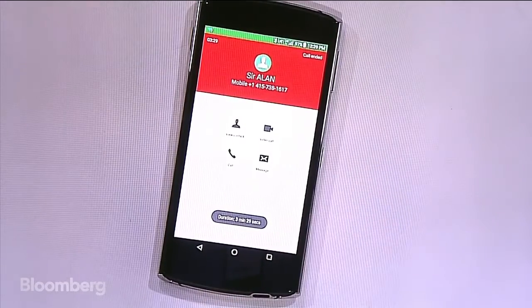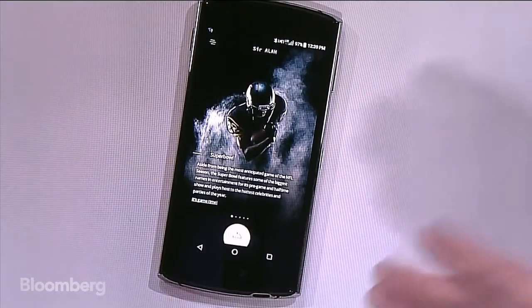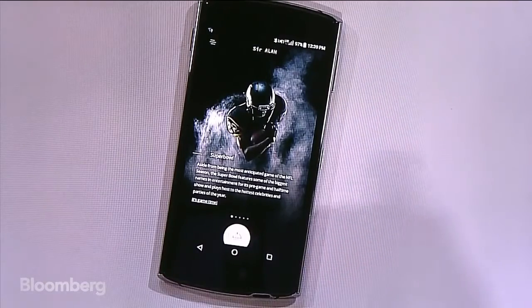So that was a little peek into the Sir Alan Concierge service. I'm sure there's all sorts of wild things that you can think to ask them. And for those asking, we have some questions coming in here. What are the coolest features in your opinion? Well, my answer for that would be Sir Alan. This is the only differentiating factor on the phone.